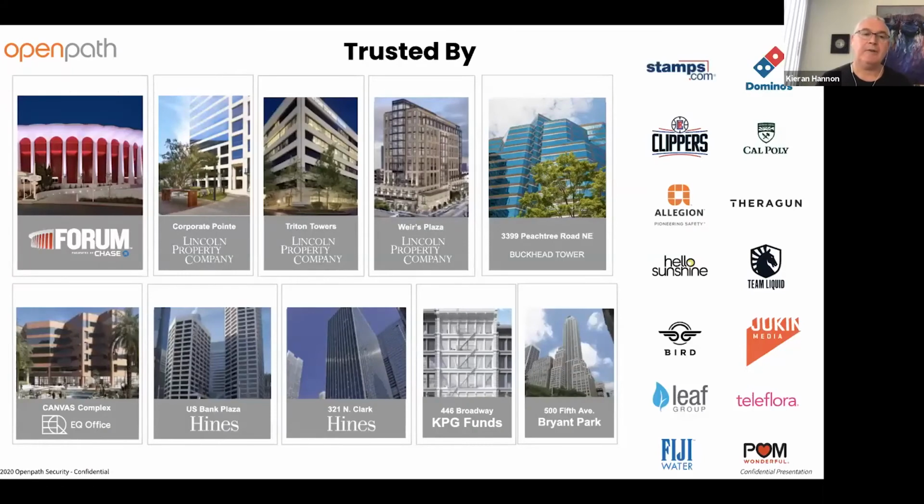And we love to share our customers who enjoy Openpath. And again, we're with commercial real estate properties across the US and across the world. More recent one is the Forum here in LA have deployed Openpath. And you'll see a range of enterprise customers on the right-hand side who all enjoy our touchless access control experience for their employees.